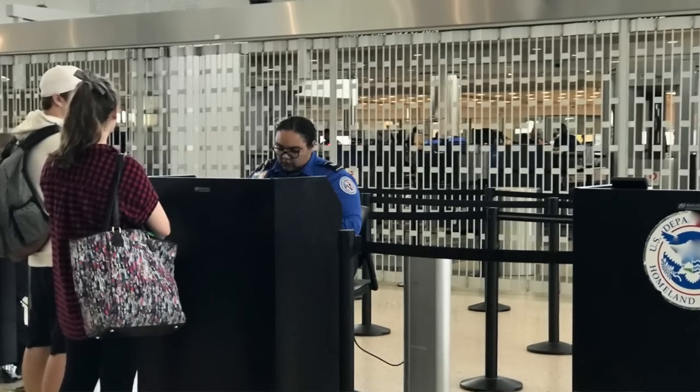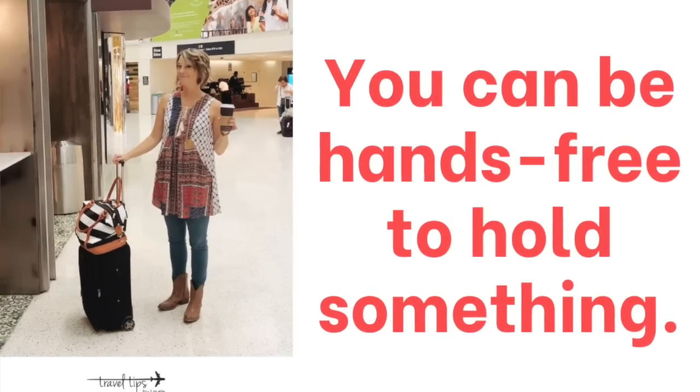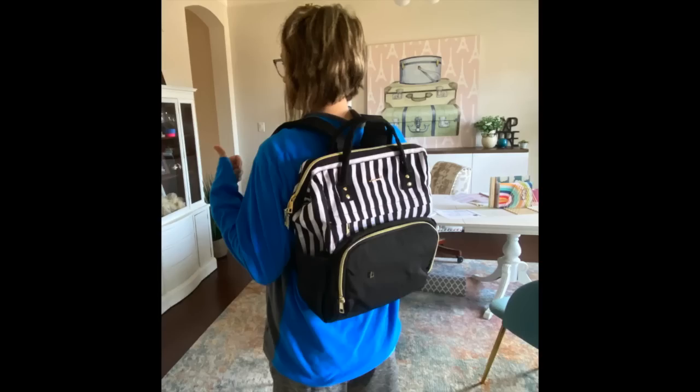My number one tip is to travel with a personal item that allows you to be hands-free. Why? Number one, you can hold your ticket and your identification for the Transportation Security Administration officers. And the second reason to be hands-free is you can get a coffee and still have a hand free. It's less stress. Once you are through airport security, just slide that personal item bag over your suitcase handles and you can be hands-free. Or you can just carry a backpack.